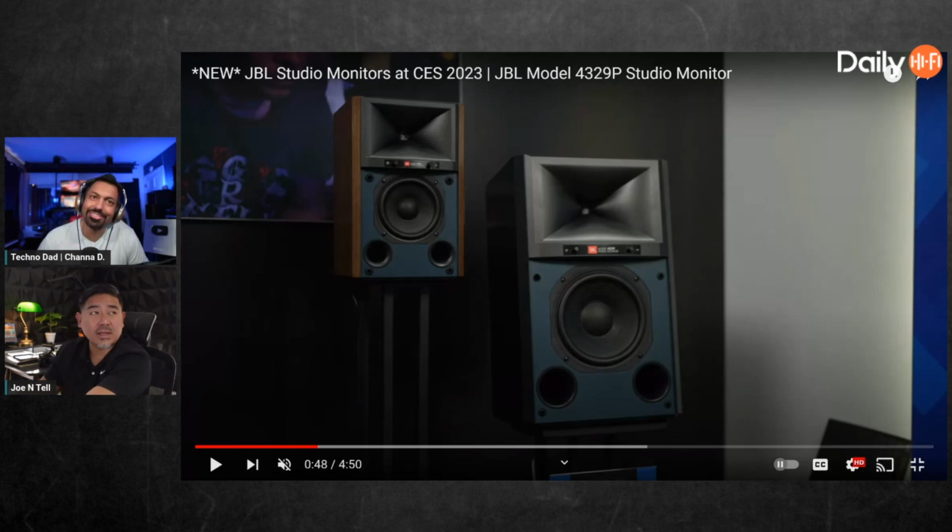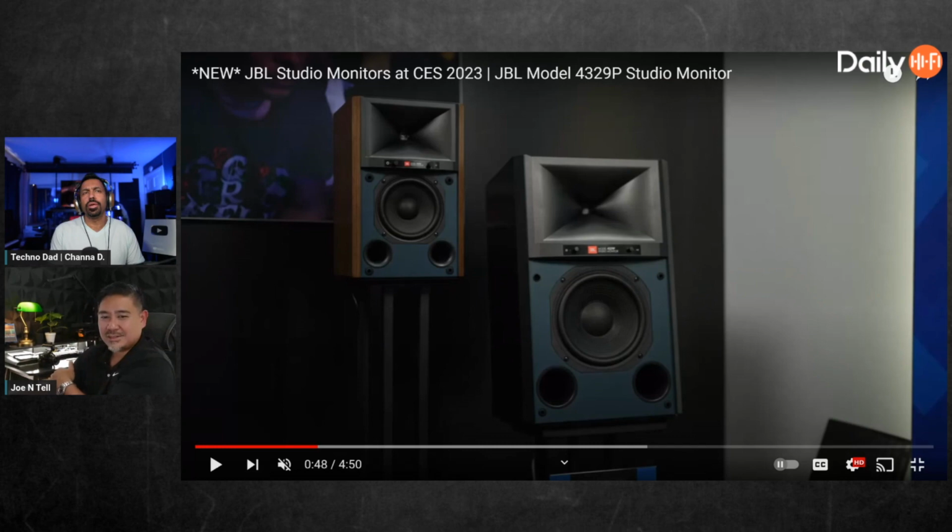I think around $4,000 for each, per pair. No, each? I don't think so. I'm pretty sure it was 4,000 for the pair. I thought it was 4,000 for the pair for the small ones. Hold on. I think those are around 2,000 a pair. JBL 43... what is it? The 4329. 4329P.